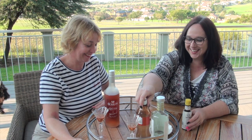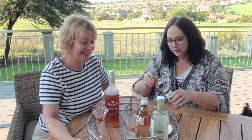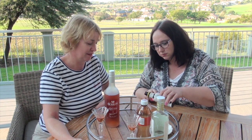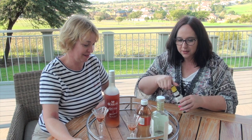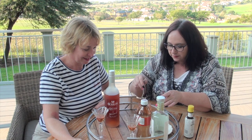It's pretty. And then we've got some bitters. I'm only going to add a dash of bitters. No, put a dash, a little bit more. Yes. Okay, I just don't want to mess it up. Can I use this to mix? Yes. Oh, I can smell it already. And it's nice and pink.